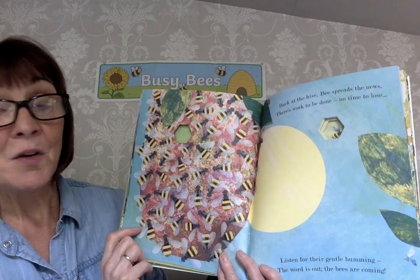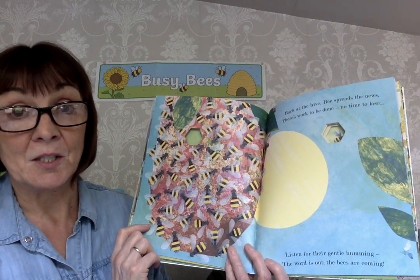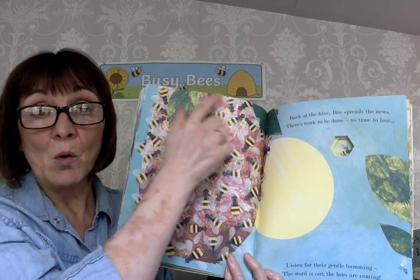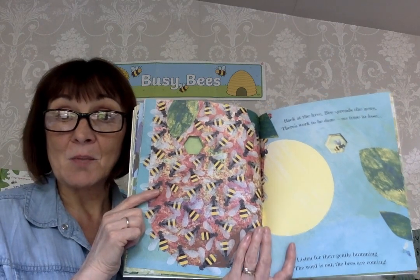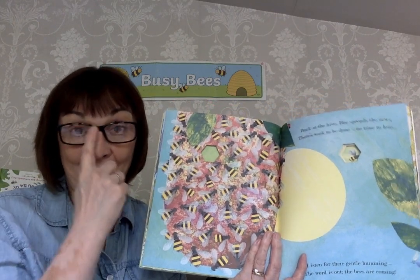Back at the hive, Bee spreads the news. There's work to be done. No time to lose. So she flew back to the hive where all the other bees were in the hive, and she sends them a message and she tells them the direction to go in to find more pollen in the flowers.